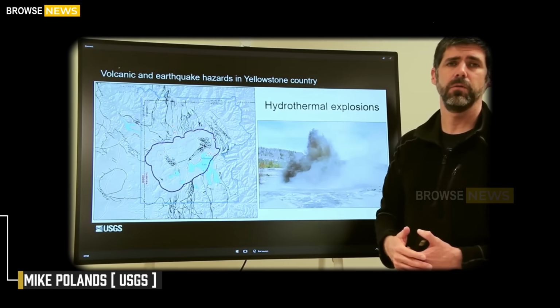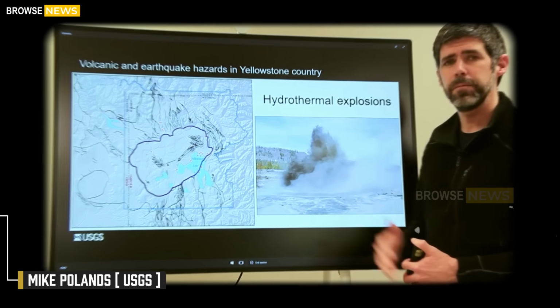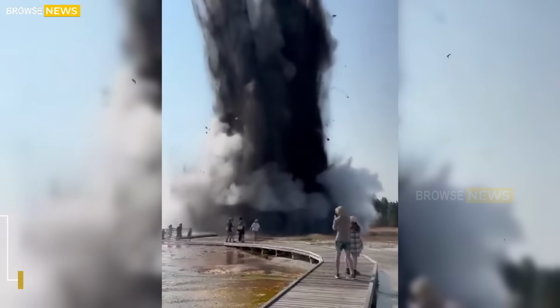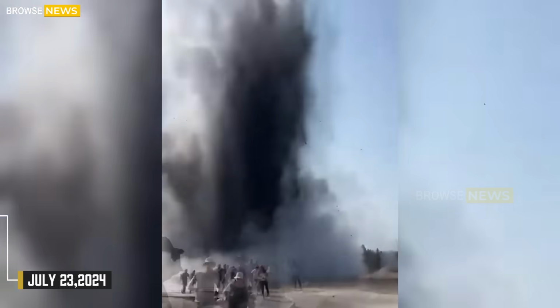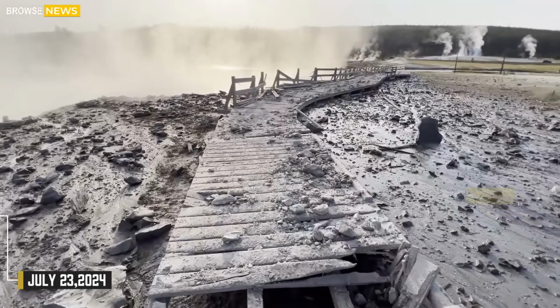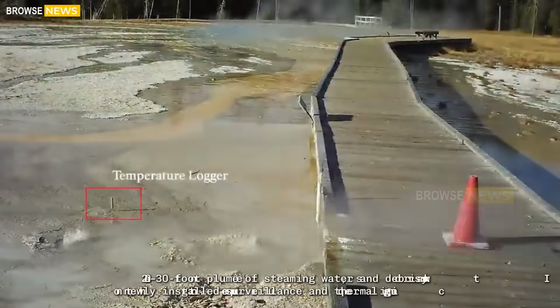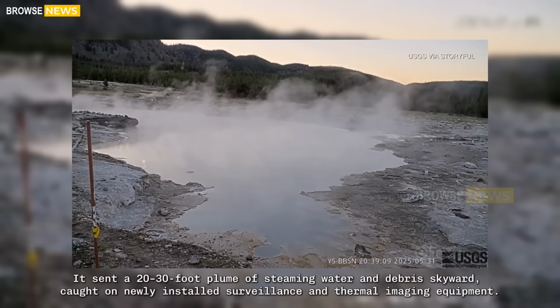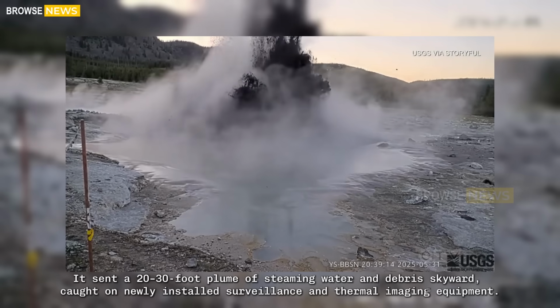Unlike the violent steam explosion of July 23, 2024, which hurled rocks and debris over 600 feet into the air and shattered wooden walkways, this event was more modest yet no less significant to scientists. It sent a 20-30-foot plume of steaming water and debris skyward, caught on newly installed surveillance and thermal imaging equipment.